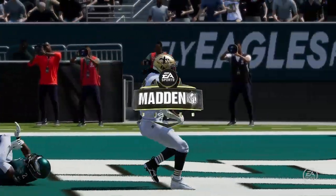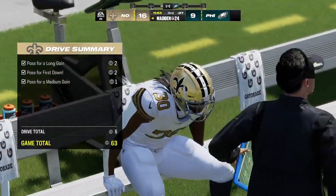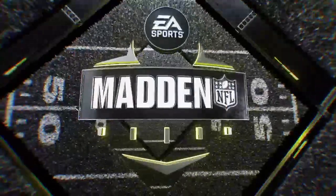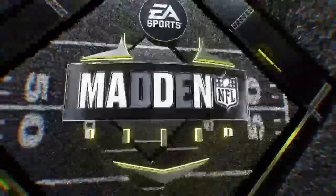That's what's called finishing the run, making sure you power your way through. One-on-one tackle, no running back wants to go to the bench and say, I got stopped just short. The Saints again ready to go on offense.